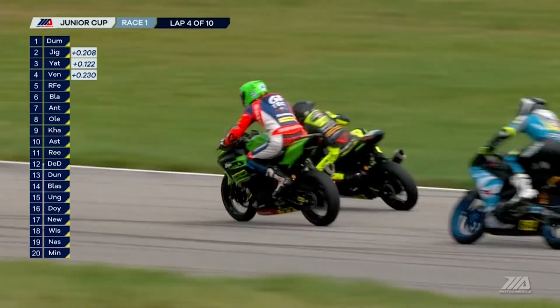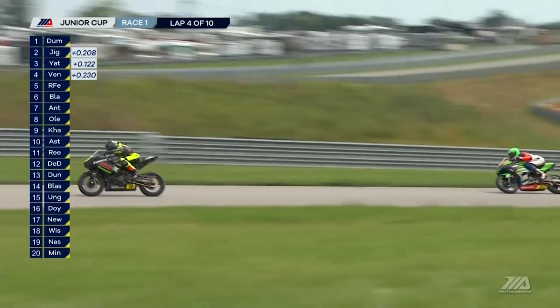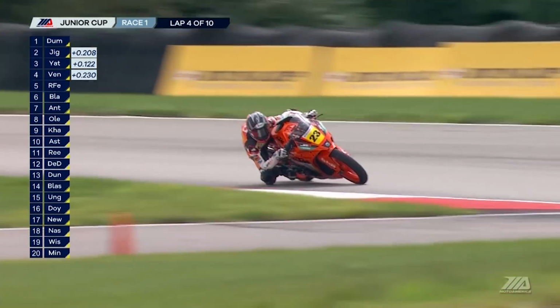And here comes Ashton trying to go around the outside of Jigalov as they go into those S's. Damian shuts the door firmly there, going down into there. So this is a great ride from Damian, being able to jump on that 400 Kawasaki, get accustomed to it. And you can see he actually pulled away a little bit through the remaining part of those S's.